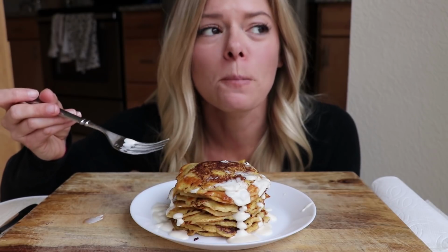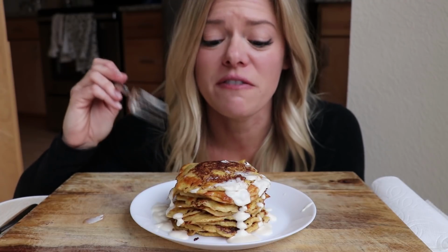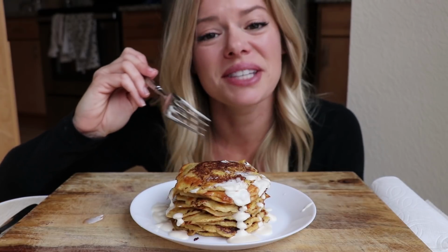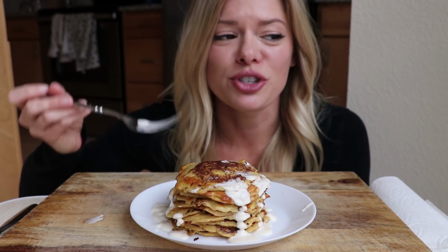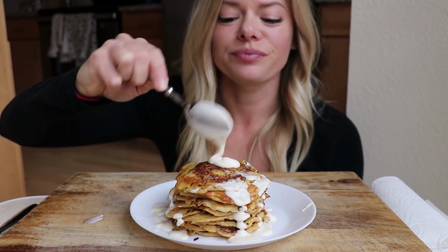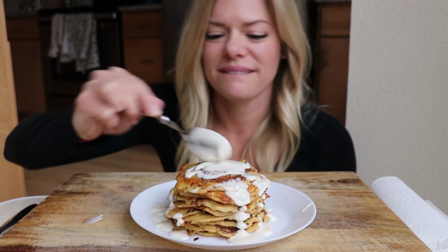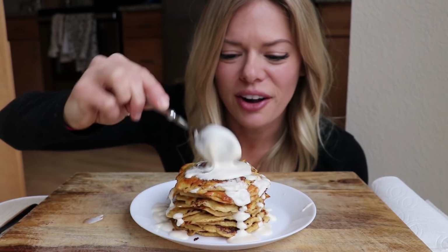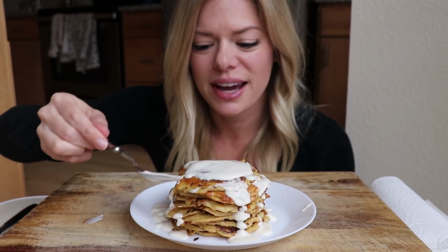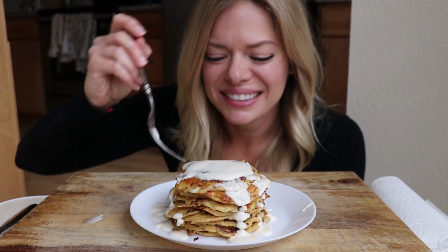It's so cinnamony and so buttery. There's just a significant amount of butter in this, and I griddled it in butter, and the cinnamon swirl is mostly butter. So it just tastes like I'm eating a butter cake. Oh, I want more. I was worried that I wouldn't eat all of this frosting because I've already counted it towards my macros for the day. Not so worried about that anymore.